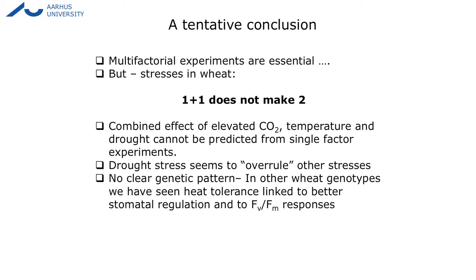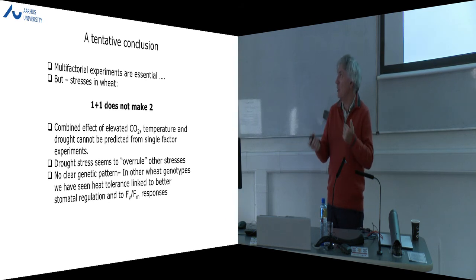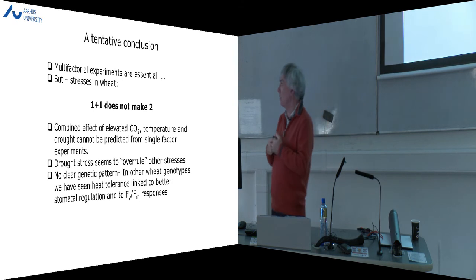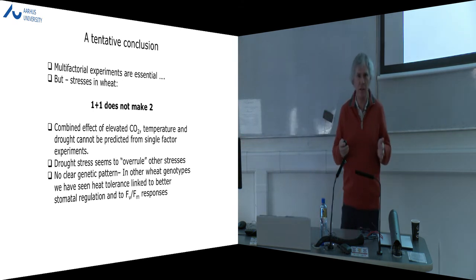So for this, one of the things I would say in general is we need to think about more multifactors when we run experiments, even though it results in even more gray hairs. There's much black left. But when we run different stresses, it doesn't seem that your normal arithmetic is working, because we can show each of the individual stresses has very clear effects, but when we combine them, it seems that the drought stress can overrule any other stress. And it's not linked to genetics necessarily.